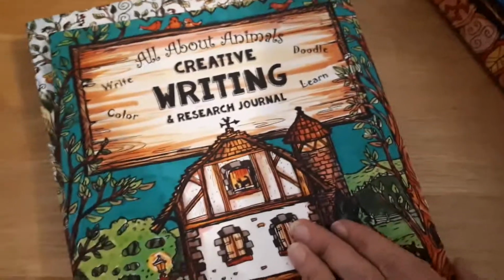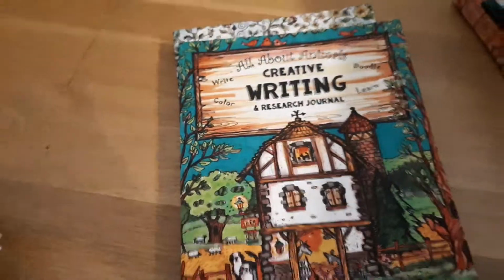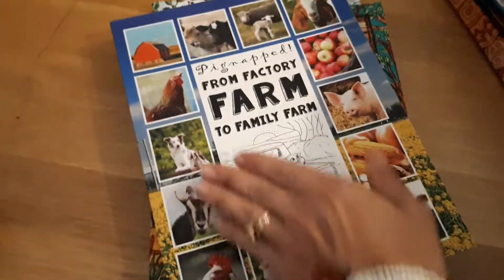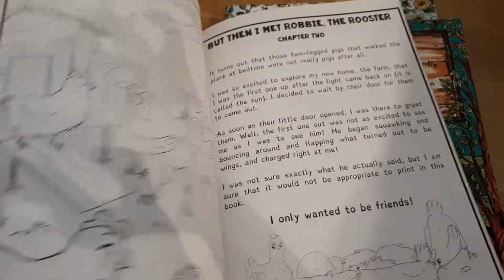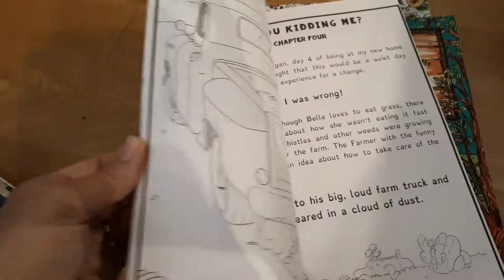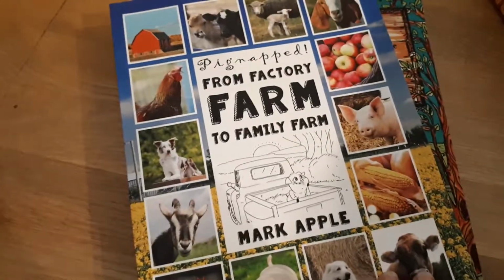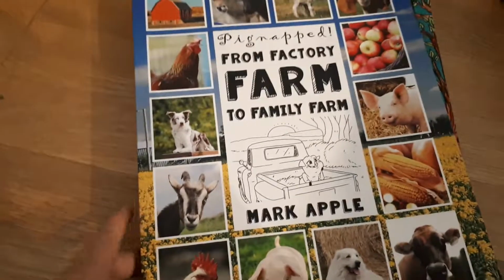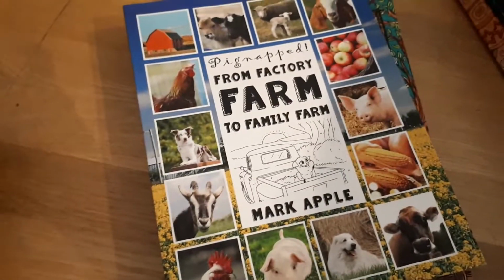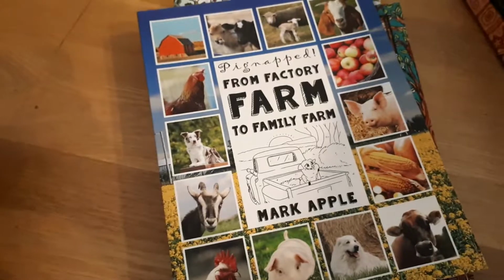This is the All About Animals Creative Writing and Research Journal. It's very simple. It has drawings of animals and a place where the child can write. And then as they get closer to 5th grade, this is a homeschooling journal that is a little more schoolish, but it's fascinating because it's teaching in a very logic-based way a fun story about a little pig that used to live at a factory farm and moved to a family farm. And it's written by an organic farmer. Your kids will love it and learn a lot, and it covers science, social studies, and language arts.